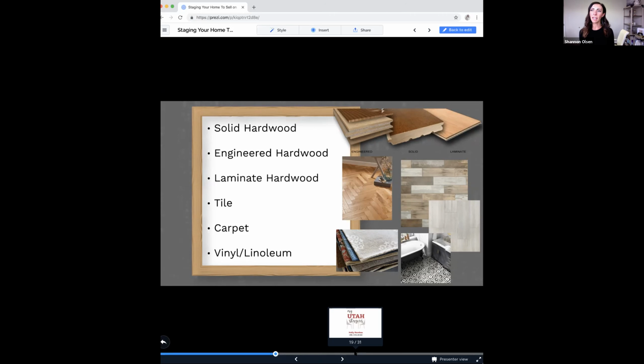And even that being said, I'd actually say if I were to redo the floors in my home right now, I would lean more towards laminate hardwood, which a lot of people think is a cheaper version. However, they look so good and they're very durable. So people are starting to think of these things as far as usability and maintenance things later on.